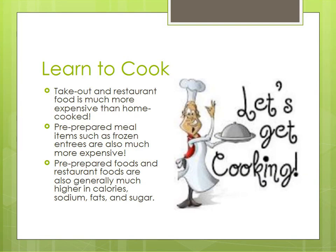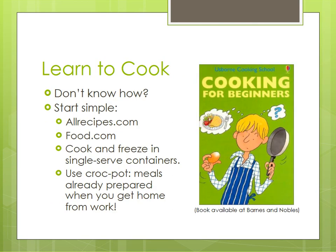Number one important thing, you want to learn how to cook. Takeout and restaurant food is much more expensive than home-cooked meals, and pre-prepared frozen meals such as frozen entrees are also pricier. Pre-prepared foods and restaurant foods are also generally much higher in calories, sodium, fats, and sugars.